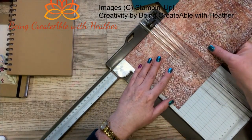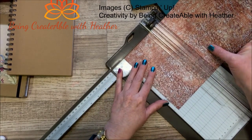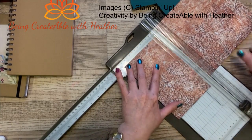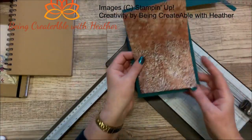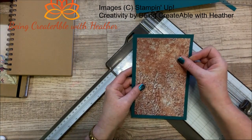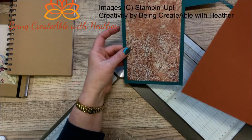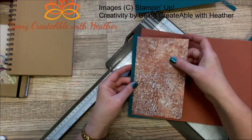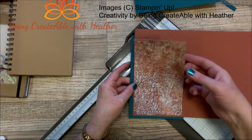So 4. There's my 4. There's the half. So 4.5 there. And that should look quite nice on there. I wonder if it needs another little thingo underneath it. So you can build up your layers as well.